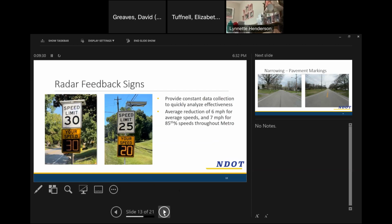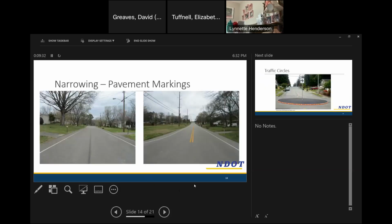And then pavement markings, we'll also consider these for streets that are wider than we feel they need to be. Roadways that feel wider are more comfortable to drive faster on. We have a broader field of vision, especially on roadways that are straight. So the narrowing pavement markings are helpful for making a road feel a little more compact, and that tends to slow people down a bit. Not as much as a physical object that you're running over, but better than nothing.